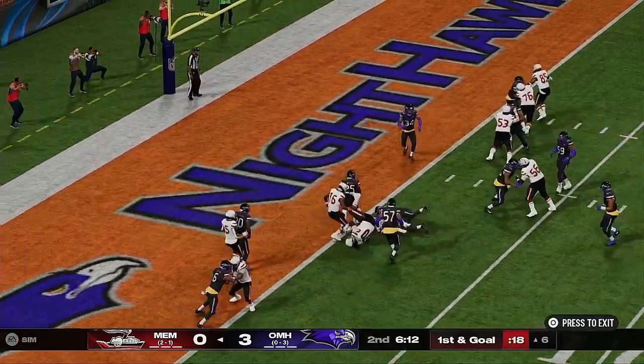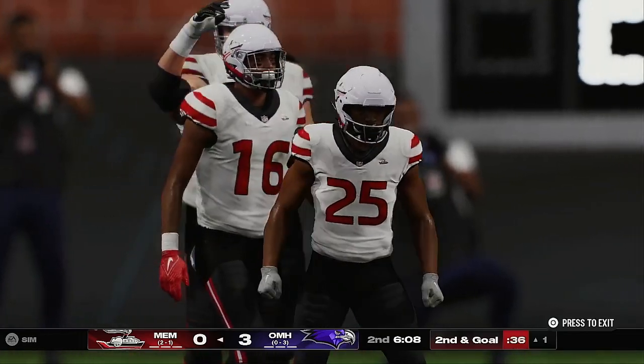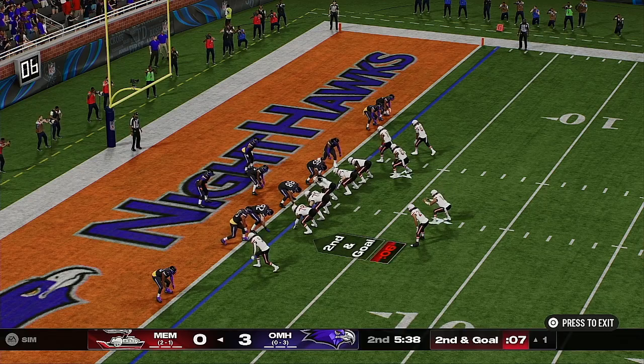Edwards-Helaire now off the option. And he's going to press this one forward as they stop him right around the 1. It'll be a gain of 5 there as they move closer. It's 2nd and goal.